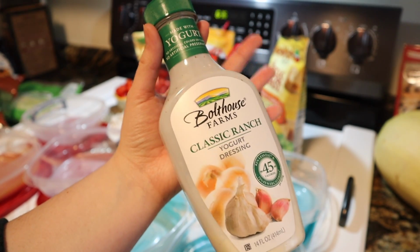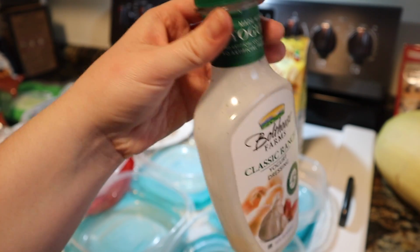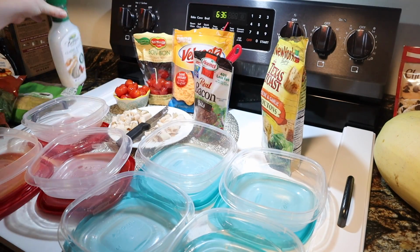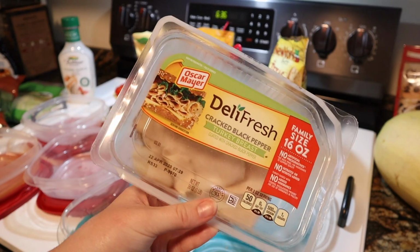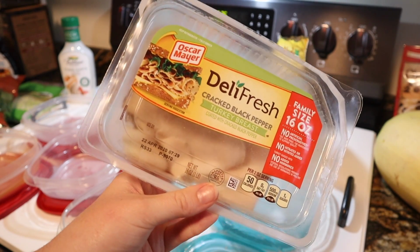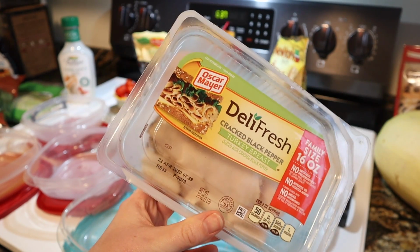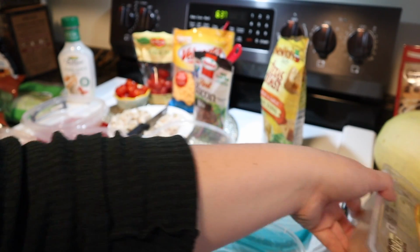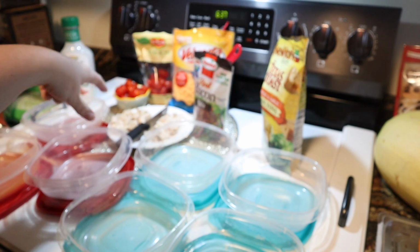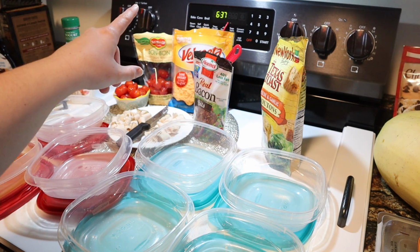But this is the yogurt ranch from Bolthouse Farms, and it is 2 points for 2 tablespoons. Really good. Doesn't taste low fat or anything like that. So I'm using that. To 2 of my salads, I'm going to add in some of this cracked black pepper turkey breast. But I'm not going to be grilling that chicken until tomorrow, so I'm going to go ahead and prep these just so that I have them ready. So I'm going to add 1.2 ounces of that. I already measured it out for 2 of them, and that's going to be 0 points.